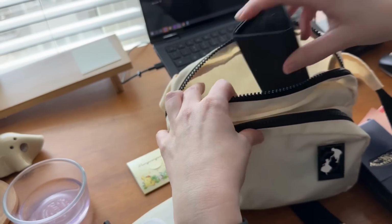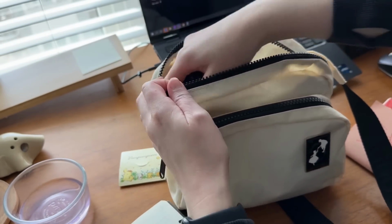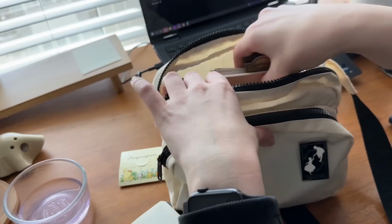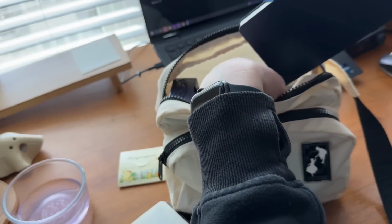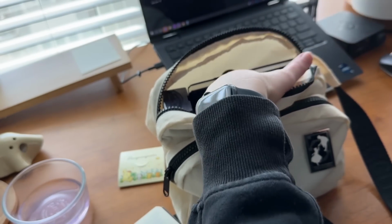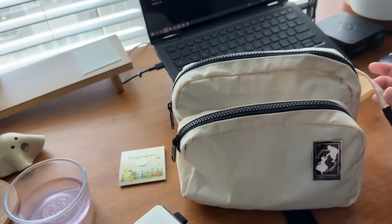This doubled as my purse for the weekend, so my sunglasses are in here along with some hand sanitizer, and my cards I keep tucked into the back of my planner. And overall, I was really surprised at how much fit in here. It was a bit bulky. It did look a little bit silly when I was out and about, but we were spending the weekend at a cabin, and overall, very impressed.